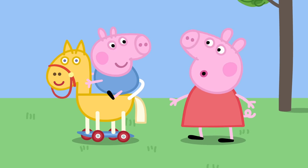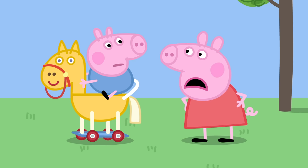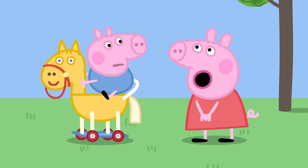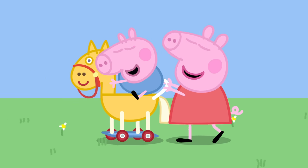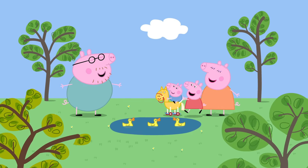Horsey! George! She's called Twinkle Toes. Horsey! Twinkle Toes! Horsey! I know. Because the present is for both of us, we'll call her Horsey Twinkle Toes. Peppa and George love playing together with Horsey Twinkle Toes.